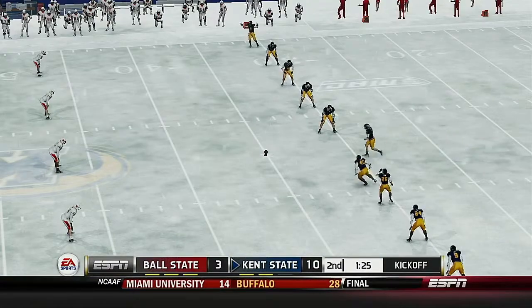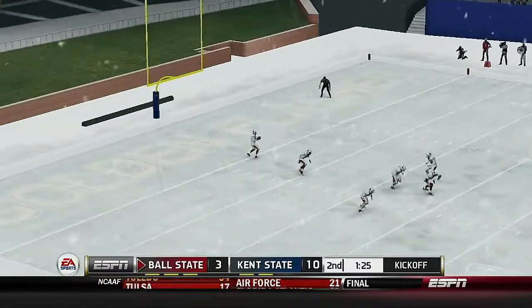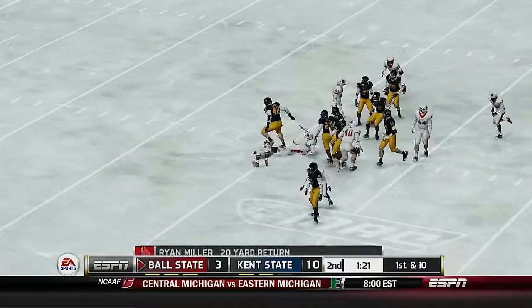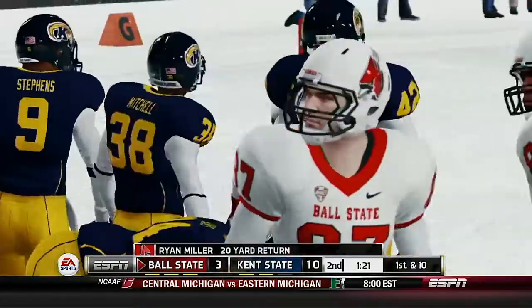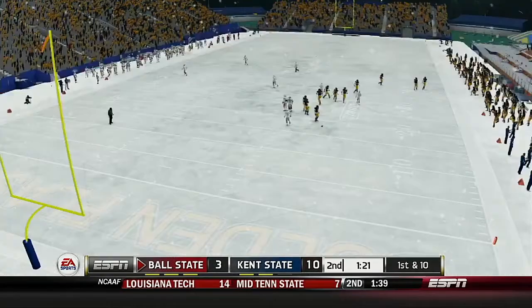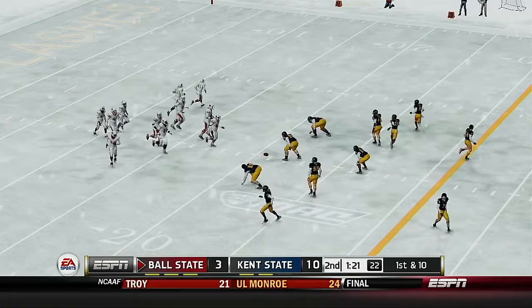Brooks is lined up to kick this one off. He'll return it from the one. He's to the 20. In a game that's this close, you can't afford to waste possessions.